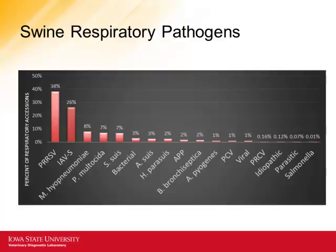Mycoplasma pneumonia is affecting one specific production stage, mostly the end of the grower-finisher stage, but we still see cases of Mycoplasma pneumonia. Pasteurella multocida, Strep suis, and other bacteria are also associated with respiratory cases.